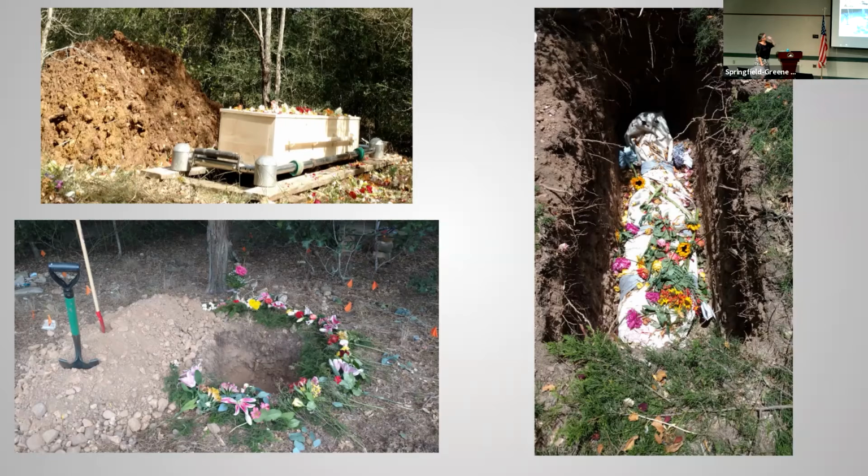If you notice in the top left picture where you have the pine box, you can see the big pile of dirt next to it. You never see that big pile of dirt at the funeral, at the cemetery, do you? They don't want you to see that. They don't want you to see the big pile of dirt. That way we don't have to think about that dirt going back into the hole where they just put our loved one. You know, it's all very sanitized. It's all very, oh, we don't want to talk about it. We're just going to take care of this and then we can get on with our lives.